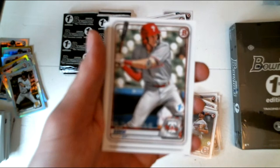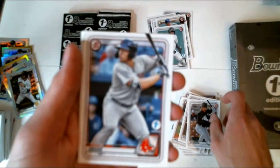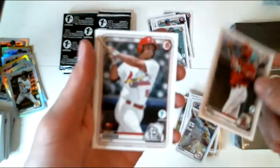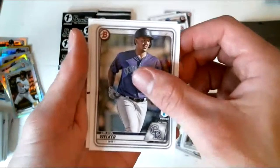trying to get that zoom in there a little bit. Brennan Davis for the Cubs. Blake Rutherford for the Chicago White Sox. Triston Casas. Alek Manoah. Jo Adell. Nolan Gorman. Gus Varland. Jarred Kelenic for the Seattle Mariners. Colton Welker. Keibert Ruiz. And Keoni Cavaco for the Minnesota Twins.